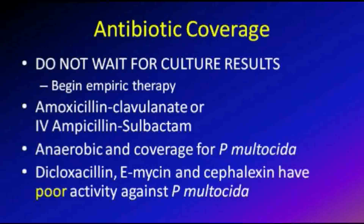Now, antibiotic coverage, don't wait for culture results. Start empiric therapy. And generally, if the patient is able to take penicillin, you can use amoxicillin-clavulanate, or ampicillin-sulbactam. Now, dicloxacillin, erythromycin, and cephalexin really have poor activity against Pasteurella. And also you need anaerobic coverage also for Pasteurella.